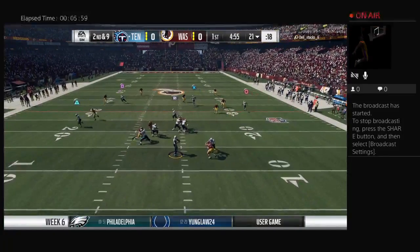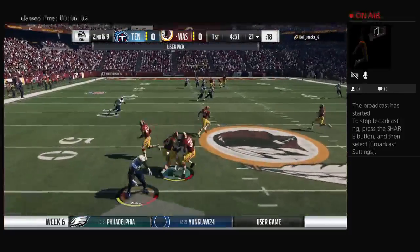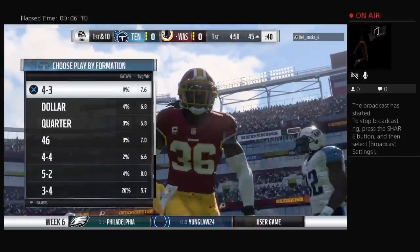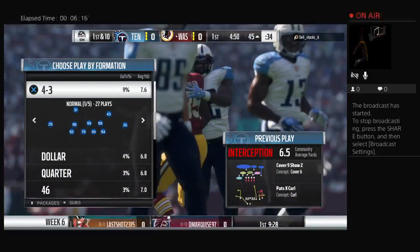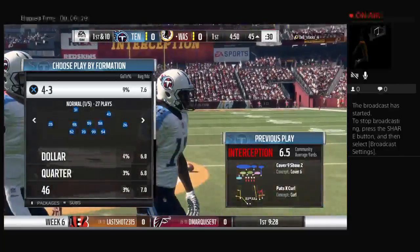From the shotgun, it's Mariota. He's going to fire one deep into double coverage, and it's intercepted. Picked off by DJ Swearinger. And he returns it into enemy territory down to the 45-yard line. Well, that's a drive killer right there. Not a really confident throw either. This one was kind of up for grabs, and it's going to come down in the hands of the wrong team.